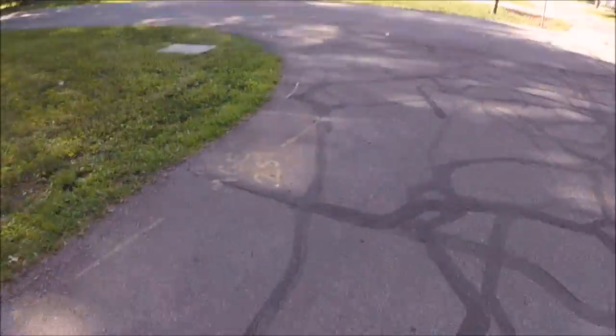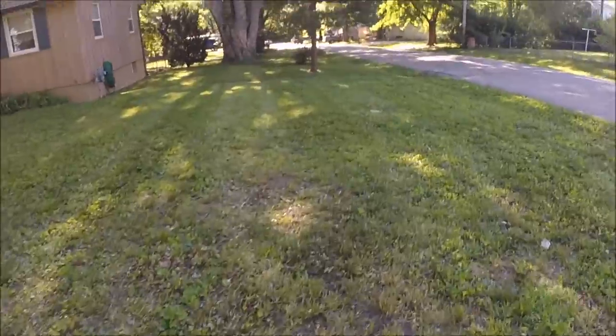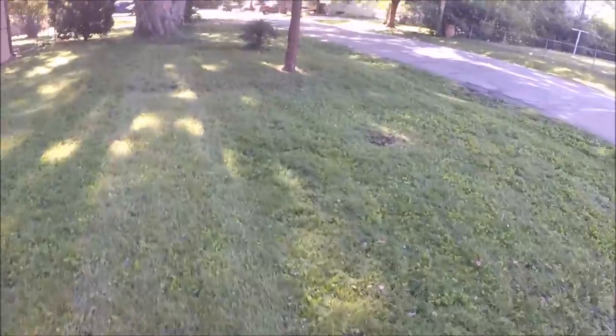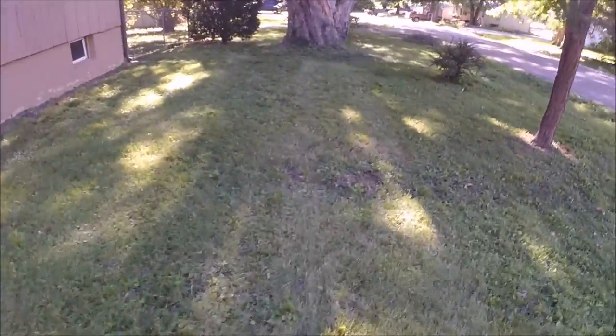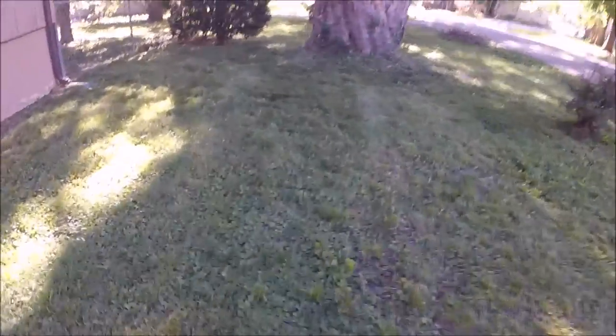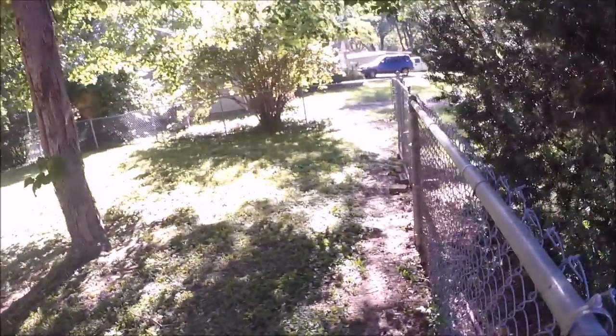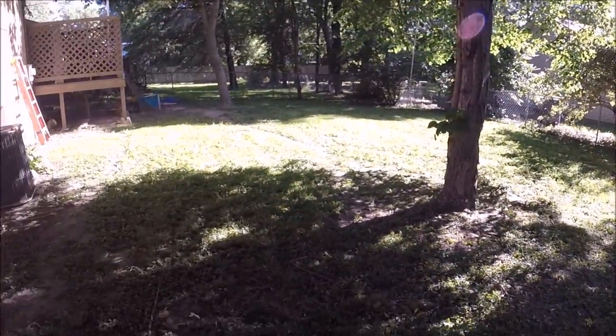All right, guys. Got the first one done. Got it all blown off here. Show y'all the aftermath. Nice and pretty. Everything blown off, trimmed up nice. Backyard was kind of tall. Really didn't look all that tall, but got it all taken care of here. And yeah, there you go. First property of the day, done. Moving onward. So let's get this day going.